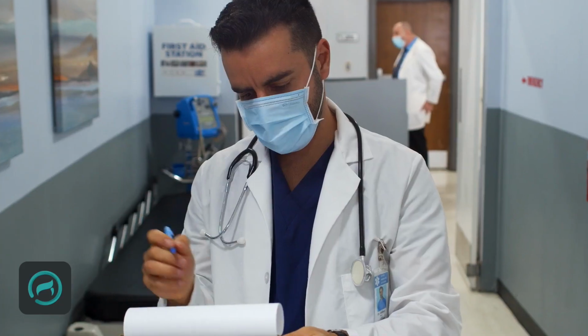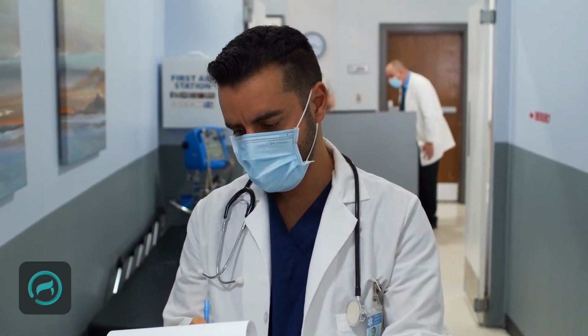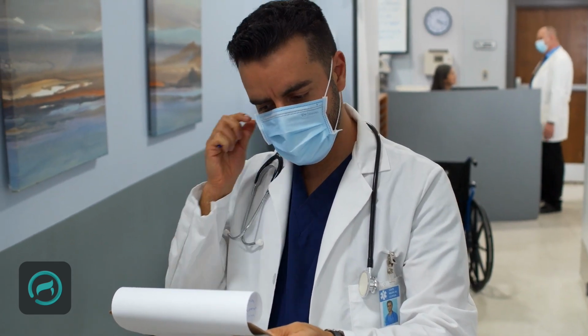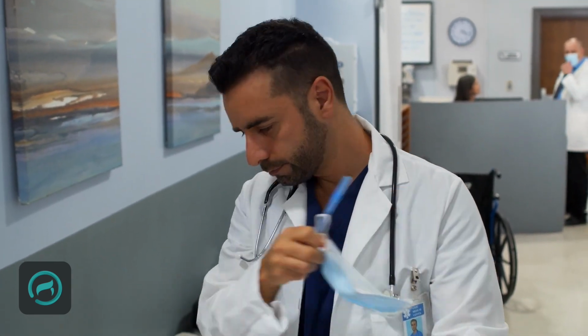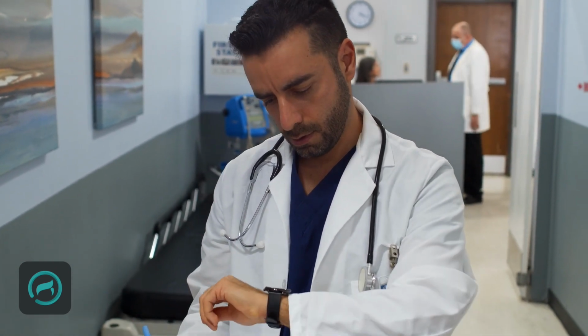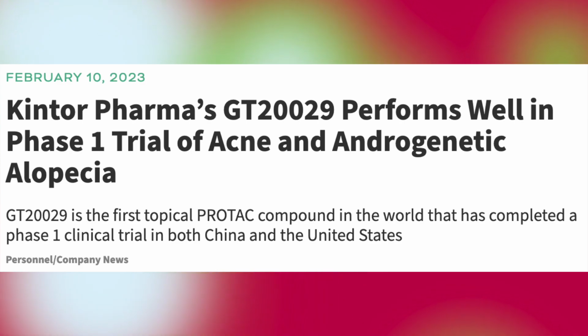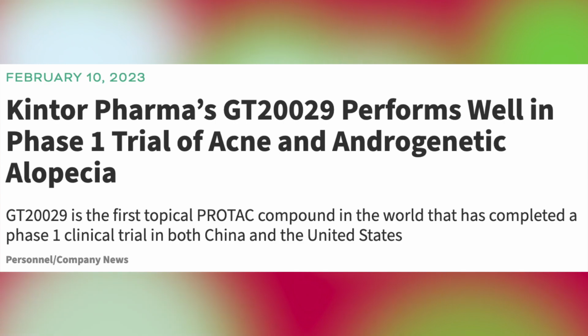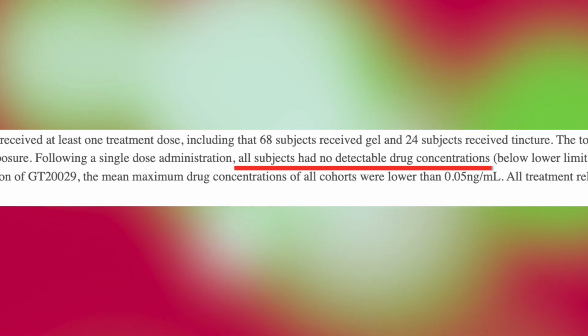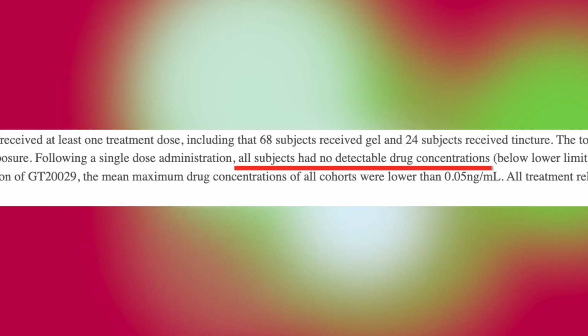The researchers meticulously examined how GT20029 behaves in the body, its safety, and of course, its effectiveness. August 2022 marked a milestone, the successful completion of these trials in China, and the verdict: GT20029 was found to be safe and well tolerated. Some participants experienced mild side effects at the site of the application, like redness, itching, and dryness, but there were no major alarm bells. But what really stood out was that GT20029 showed barely any presence in the bloodstream, staying way below the lowest detectable limit.